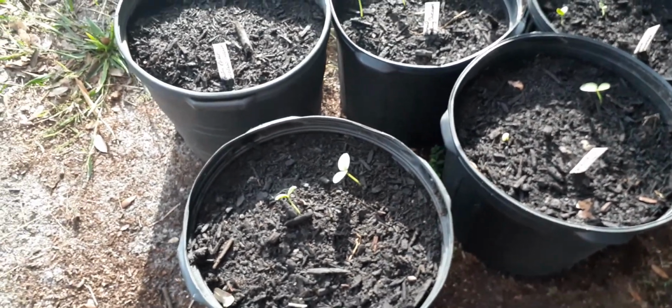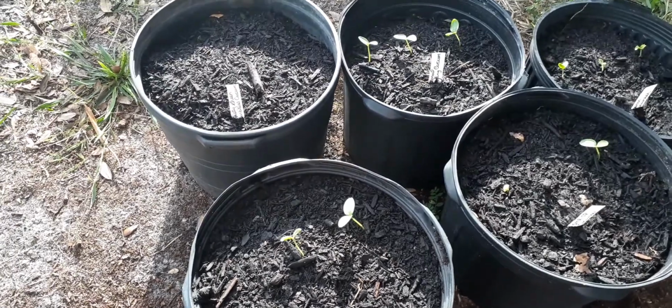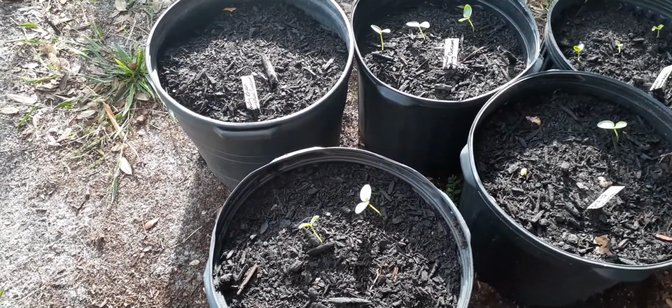I thought, try different varieties. I don't really care about the cross-pollination thing. I'm not really planning on saving seeds, so we'll just see what happens.